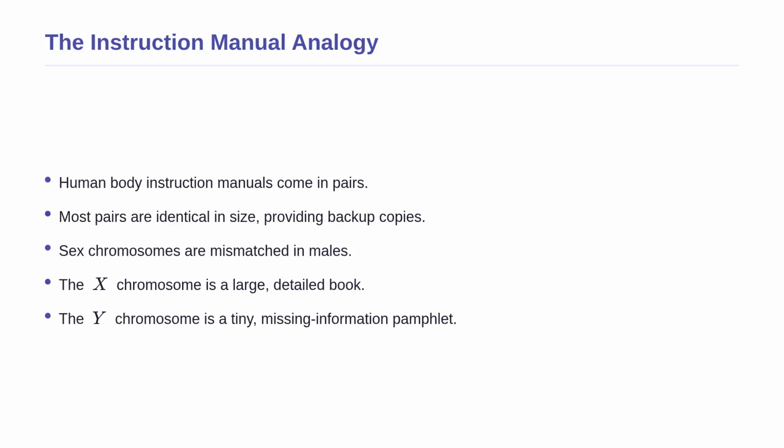To begin our journey, let us imagine that the genes building a human body are like a set of instruction manuals. Most of these manuals come in perfectly matched pairs. If one manual is missing a page, the other has a backup copy to save the day. But there is one special pair that determines biological sex, and for males, these manuals are completely mismatched.